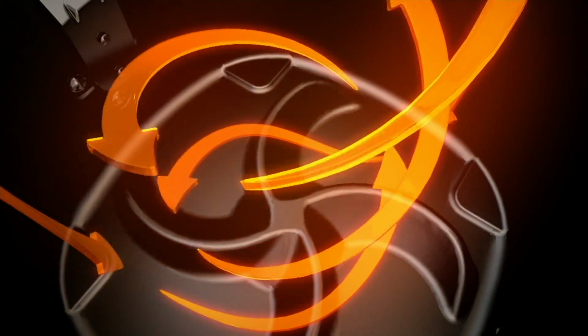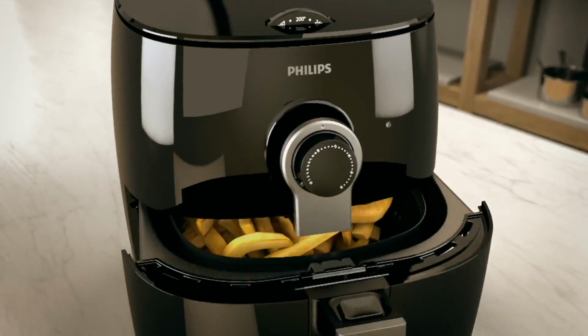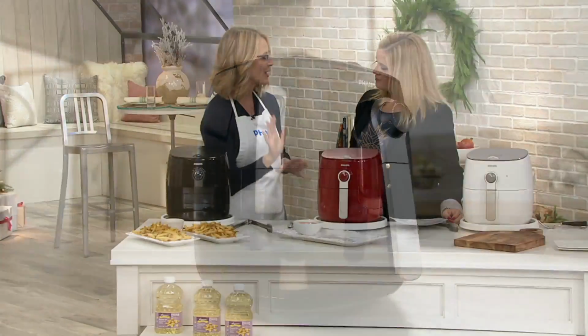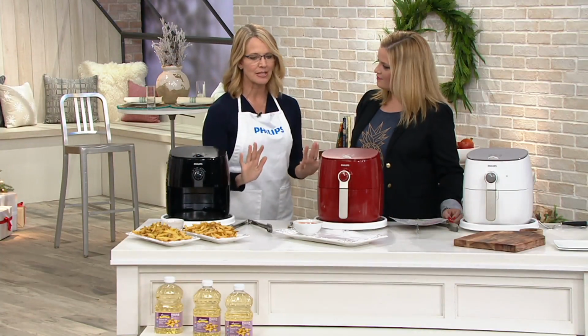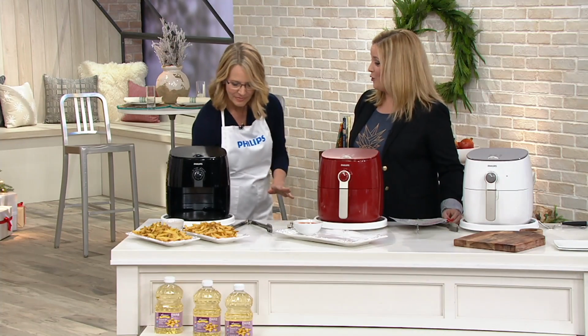So this TurboStar technology swirls the air around and evenly connects to everything in the basket. So you're not worried about where it's going, or if you have to turn anything and go back to the machine. It's in there, it's ready, you leave it alone, and it's so easy to walk away. Love a machine that thinks for me.